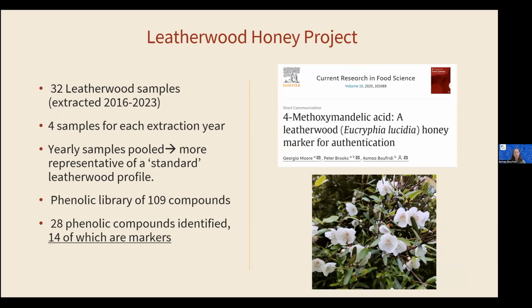We took this project further and we applied it to Leatherwood honey. We were actually very fortunate to have a lot of samples of Leatherwood. So we had 32 samples from 2016 to 2023. So we had various years, but also various collections within the same year. There were 4 samples for each extraction year. We analyzed all 32 individually, but we also combined the samples from the same year together. That was going to give us a representation of the standard Leatherwood within that year.